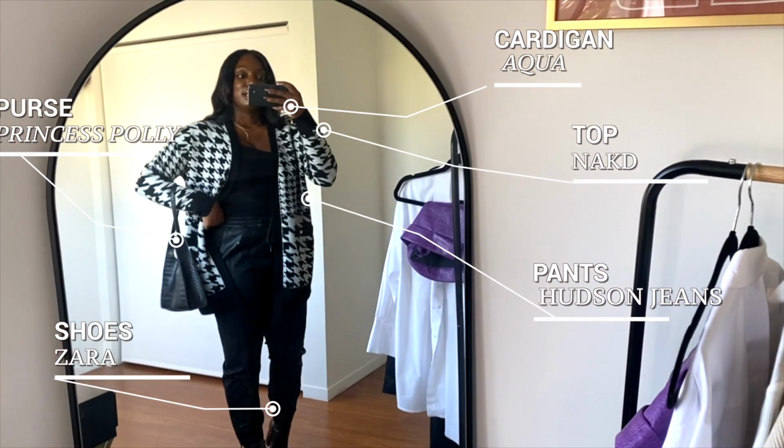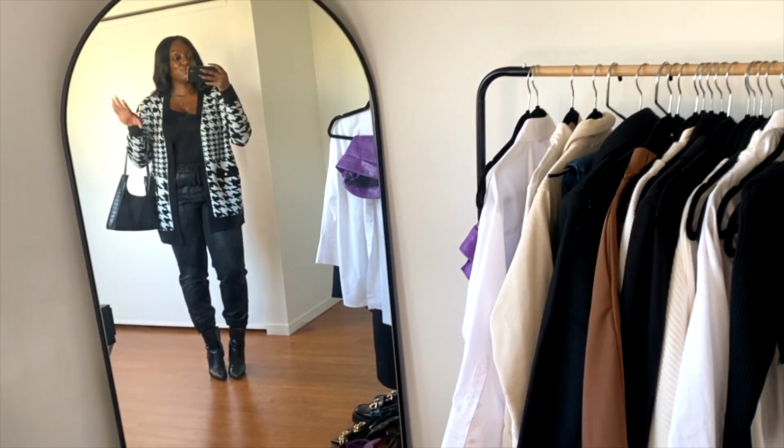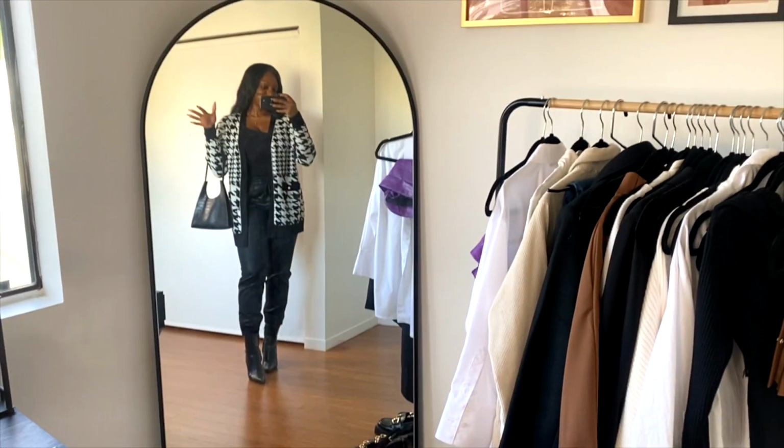But yeah, I think that this is like a nice little, you know, look when you just want to put something together. Not too much, doesn't require too much effort, but still looks like you did a little something something. Look number five.